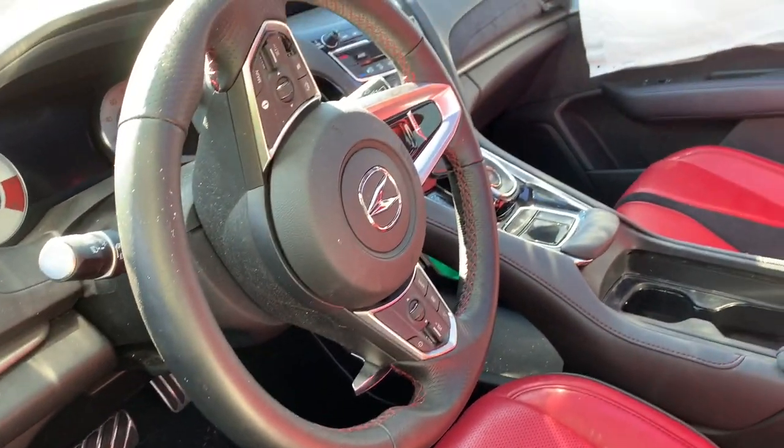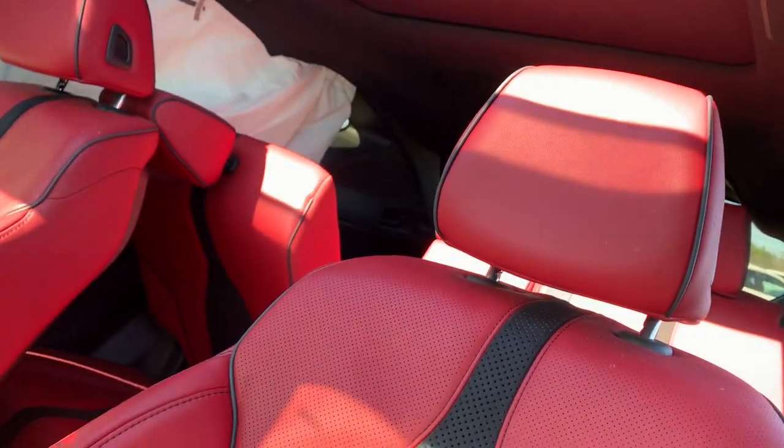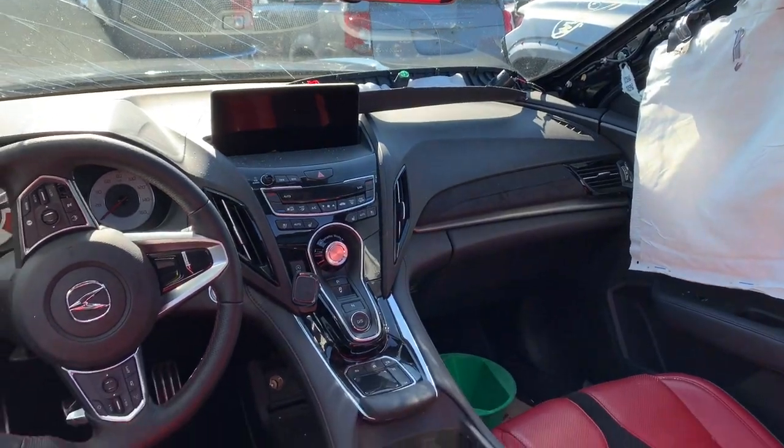Okay. Center console. Okay, with the roof, the long roof.